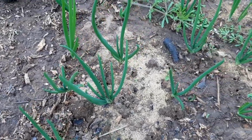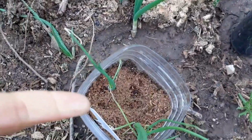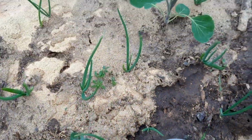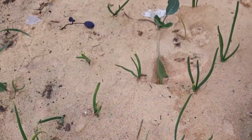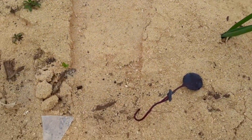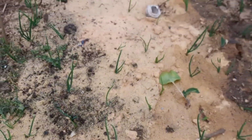So this was the last, or the latest, onion bed. So you can see them coming on there. I have some spring onion to plant out. I have some celery there coming on. I have Brussels sprout there. And loads of onions. So yes, guys. And I even have some purple cabbage trying to survive in the mix of it all. So there's a lot of things happening, guys.